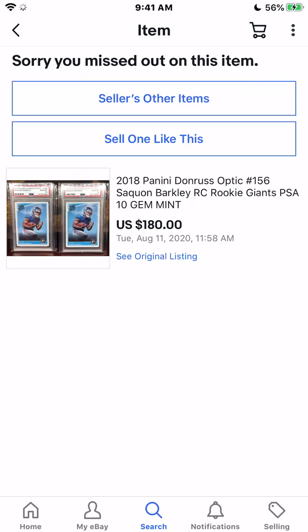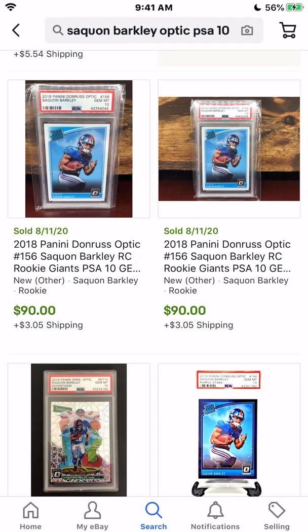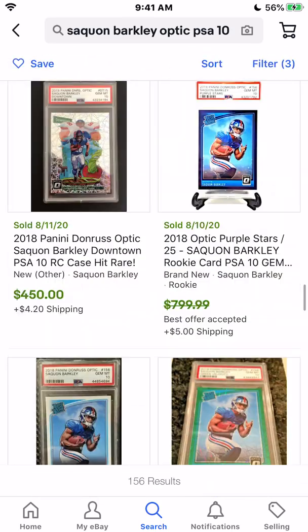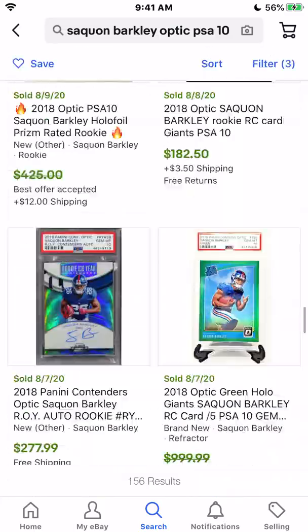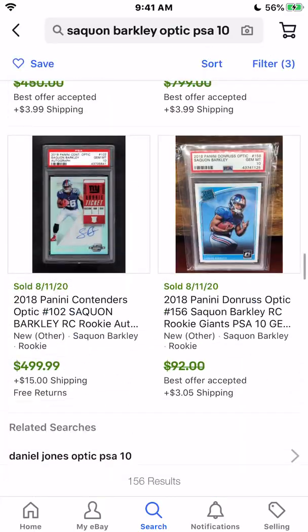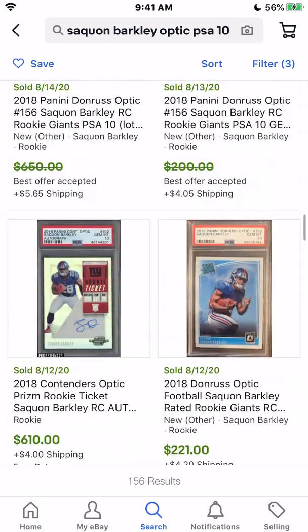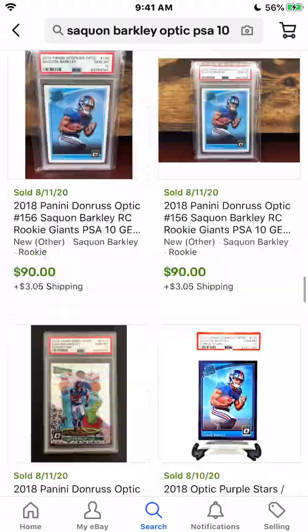Yeah, so a lot of two, I believe. Wait, oh, that's just one, but I believe, yeah, $90. They were selling for that a couple weeks ago, maybe a month ago. Okay, so maybe $180 is a fair assumption. I'm not sure what those two sales were, maybe a PSA 9. I think I might have misread that, but they were around $200, and they've gone up to around $300.